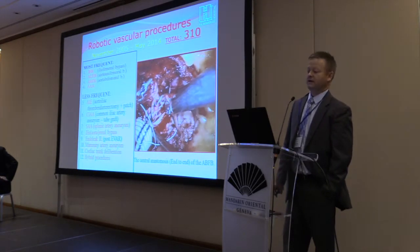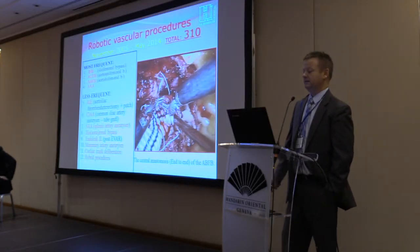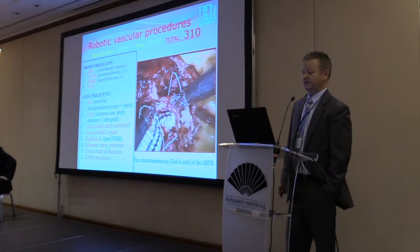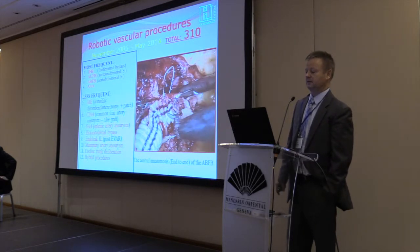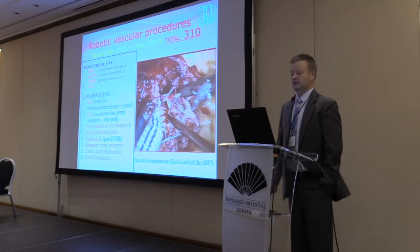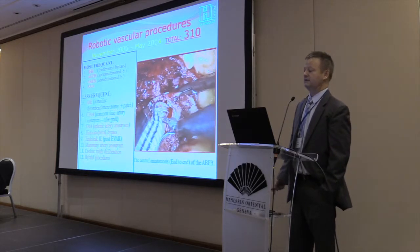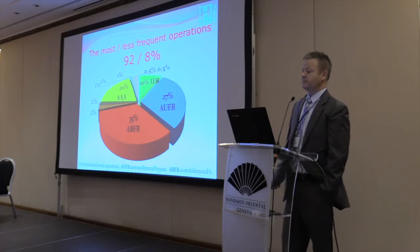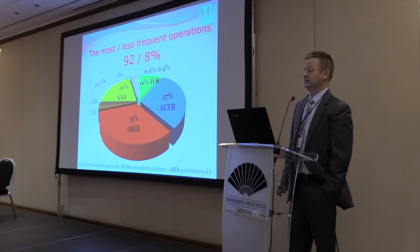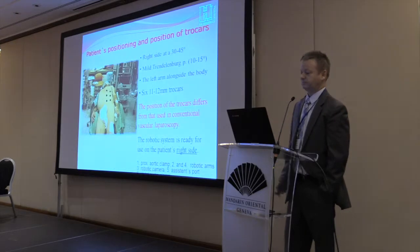The table shows the most frequent and less frequent operations. Iliofemoral, aortofemoral, and tripalis surgery represent the most frequent operations. For example, common iliac artery aneurysm, splenic artery aneurysm, renal artery aneurysm treatment, celiac trunk liberation, and hybrid procedures represent less frequent operations. AAA surgery, aortofemoral bypasses, and iliofemoral bypasses represent 92% of all robotic vascular procedures.